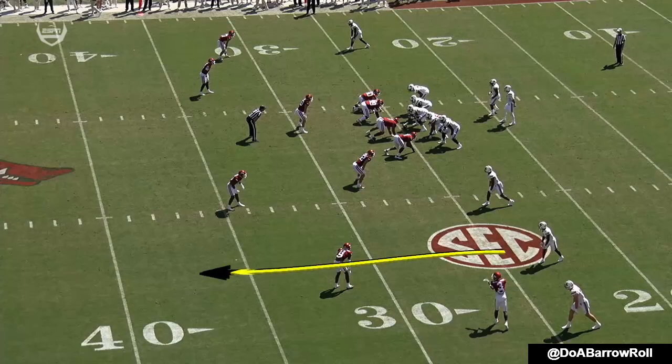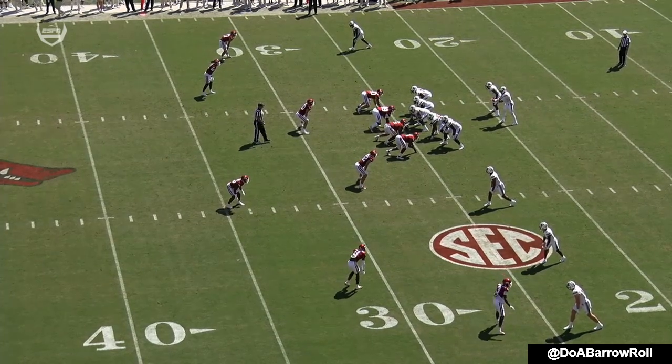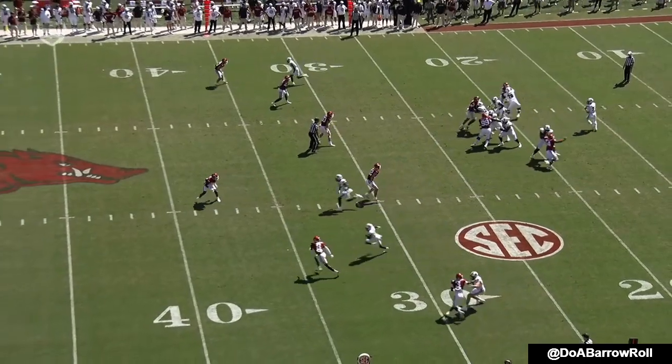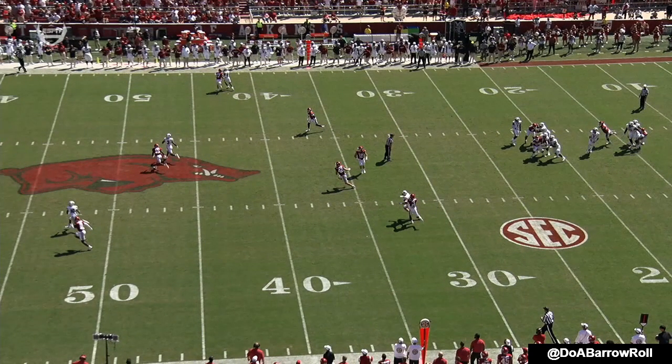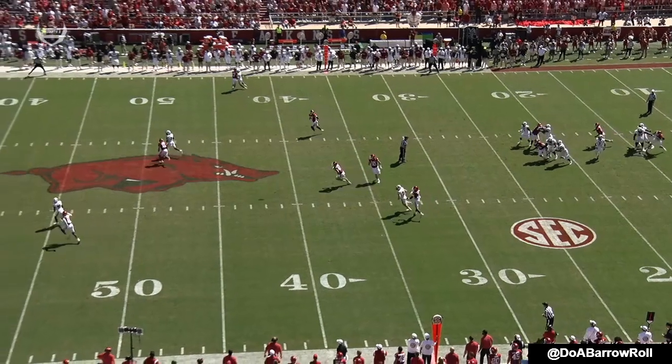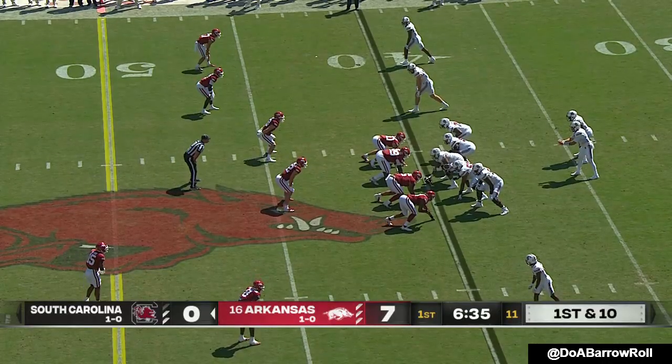And there's a flag down. You're going to get that inside post right there. It's the perfect coverage that you want to try to attack. Great protection by the offensive line. You sit the safety. Now sit it right now. Pause. You got to pull this receiver that way across the field if you're Spencer Rattler. Throw it as far as you can to let him go chase it down.